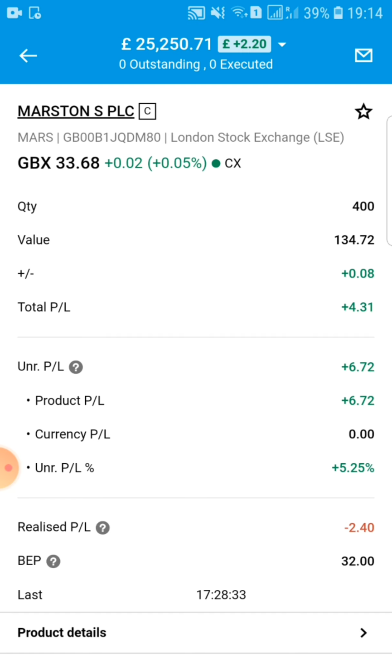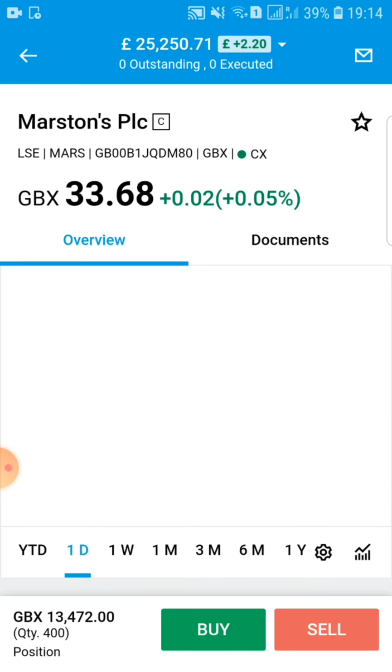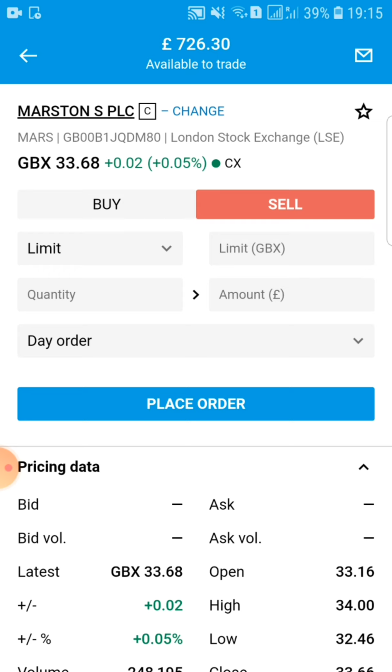If you go into the product details, this is probably the screen that you'll be familiar with. You can select the green button to buy shares in this, or you can select the red button to sell shares. In the bottom left-hand corner, it shows you how many of those shares you are holding. So I'm holding 400. Let's click on the sell button, and it takes you into the sell screen.